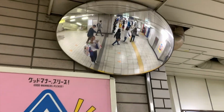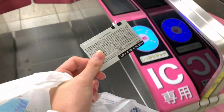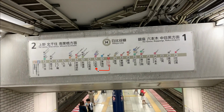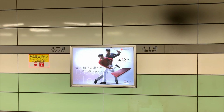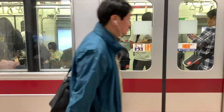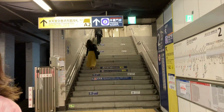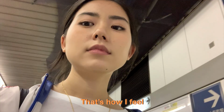And just to show how far these two places are from one another, it took us at least an hour to get there. This includes a lot of transferring between lines, 4 in total, including the one inside the Disney Resort, fairly loaded train lines, and a little bit of getting lost inside the subway station. Lost in Tokyo, that's how I feel.